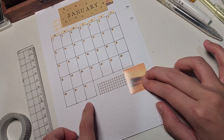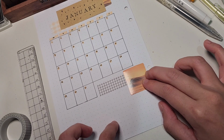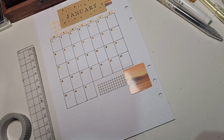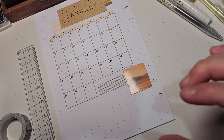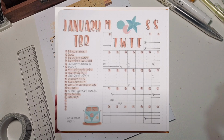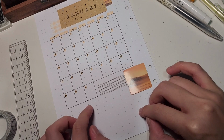I want to do January TBR written here, and then we can write down the books here. I got this idea from Monica Bibliophile by Night, and she basically tracks the books that she reads on this calendar. I'll try to insert a screenshot of her reading journal. It's really smart and it's really cute, and I want to do the same thing, so I'm gonna do that. We're gonna write January TBR here.